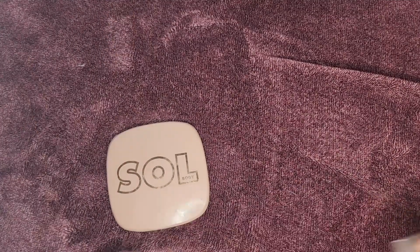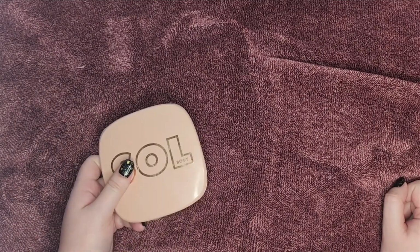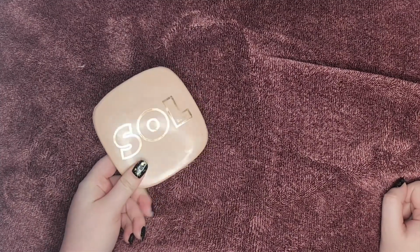First things first, y'all, I am a pale girl. A lot of these shades that work for me probably work for everybody, but there's going to be a whole lot of things that will not work for me because it'll just look too dark.